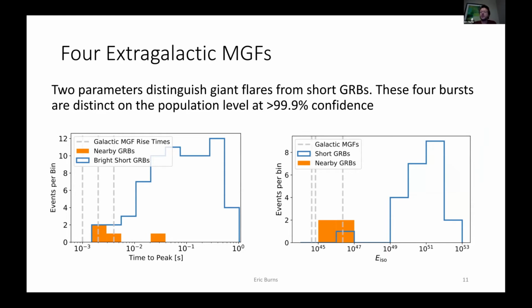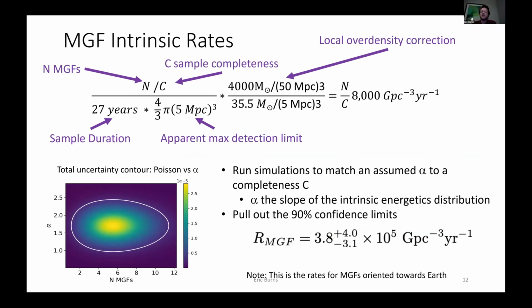So we checked if they're consistent with giant flares, which again, we expect in our data. And we checked 2 key parameters. So on the left is a measurement of the rise time. In orange is our sample of these 4, and in gray are the close values for the galactic MGFs, and then in blue are the wider short GRB sample. So these have much faster rise times, and then on the right, much lower total energies than cosmological short GRBs. And each of these is independently about a 1 in 1,000 chance by calculation. So we're almost certain, or effectively certain, that these are giant flares.